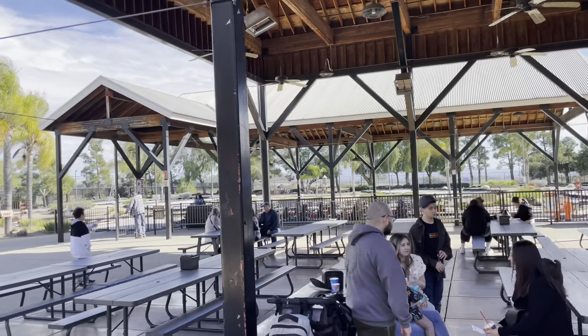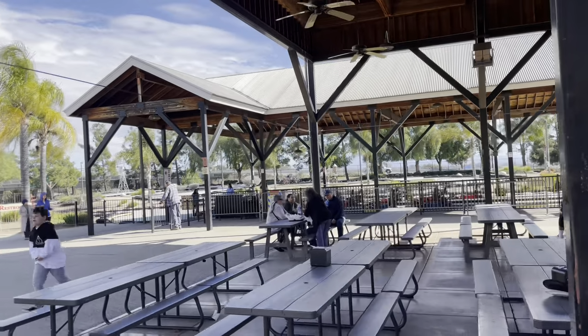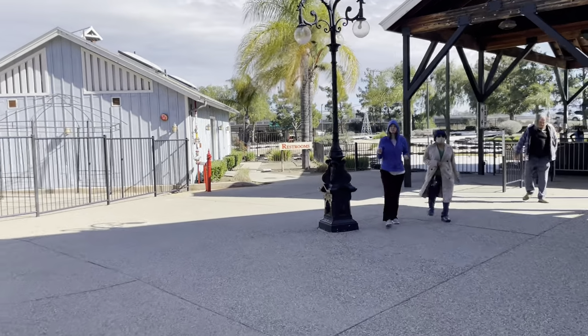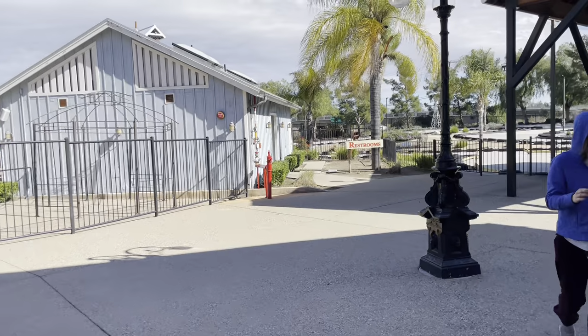Now, we just came from a birthday party in the glow room, which we'll show you in a bit, but these outdoor tables are the other sections. You can have your birthday.